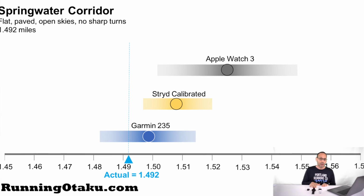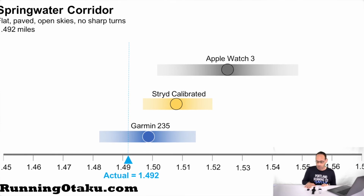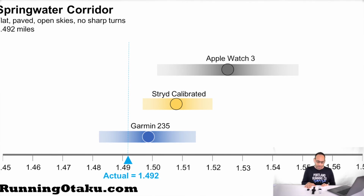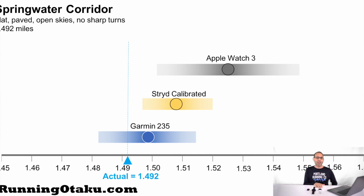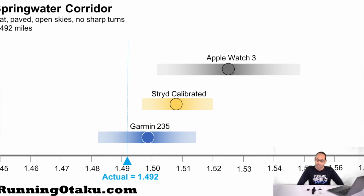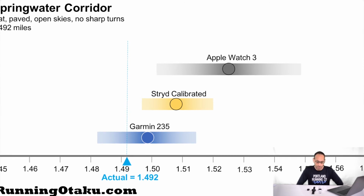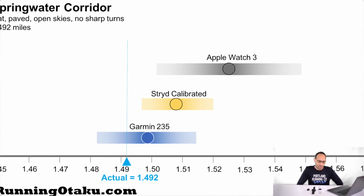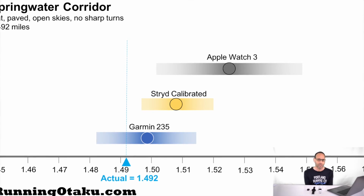So there you have it. From worst to first, the Garmin 235, super steady, super reliable Stryd, and the somewhat questionable Apple Watch 3. I still don't know how it was so accurate on the Mount Tabor loop. Maybe it has something to do with the volcano again. I don't know. But in this case, which I think is probably more representative of its overall performance, slightly disappointing.